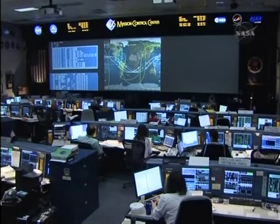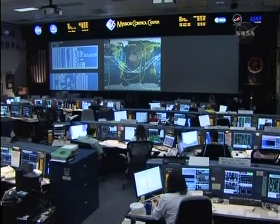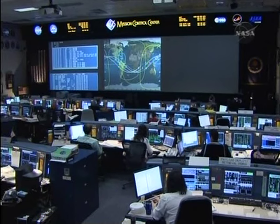The astronauts confirming what the stock has just reported to Mission Control in Houston, that the motion of the solar arrays has begun. It's anticipated that the complete slewing of these arrays to the new position will take approximately 15 minutes to complete.